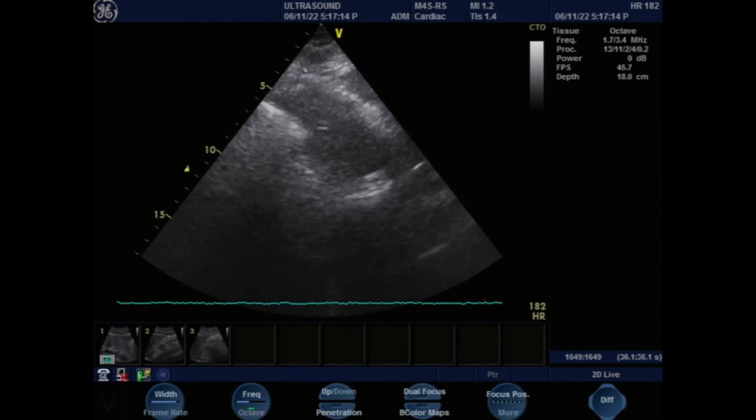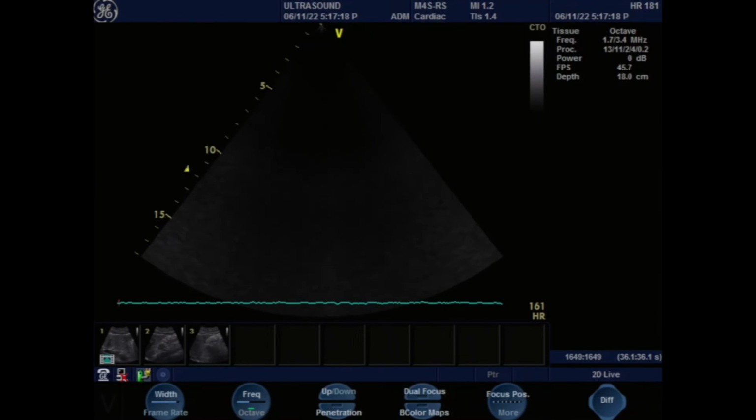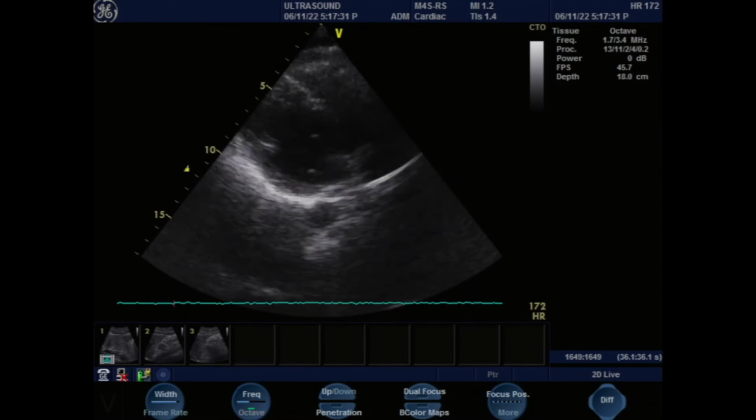Exactly. You're seeing the ventricular septum right there. Yeah. Next. Good job. Good job. Yeah. So, I'm a cardiologist, so I can't actually. No, you did great. I'm still trying to orient myself.